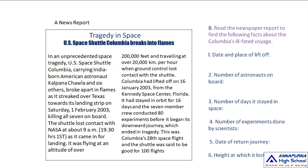I'm going to show you a news report here. This is a news report, and I want you to read that news report completely and answer the questions that are given here. Read the newspaper report to find the following facts about the Columbia's ill-fated voyage. So let's read this. Tragedy in space.